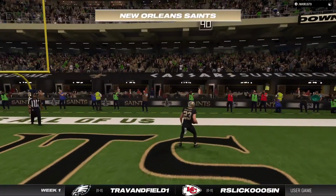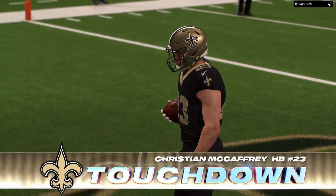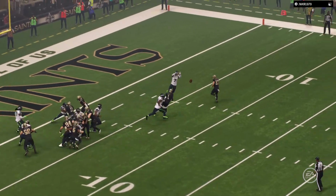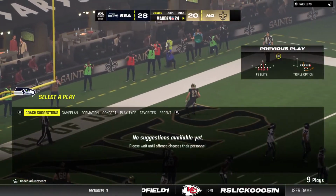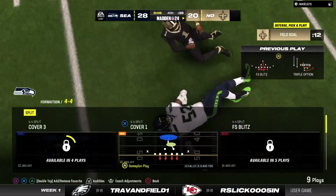And he'll take it into the end zone for the Saints touchdown. Christian McCaffrey taking it in from 4 yards out. And the Saints have cut it back within a score. So how about that for an answer? They get the touchdown there, and it's back to a 1-score game here in the 4th.